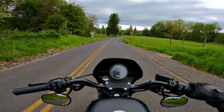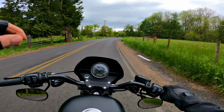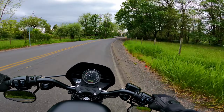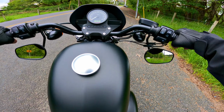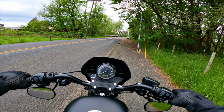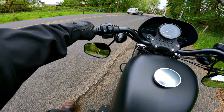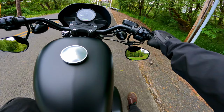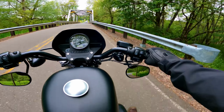Hey, Gavin, I'm starting to get a cramp in my hip. Ooh, Lord, I'm going to have to stop. I need to stop and let this car go by anyway. Taking the next one up. It's not as steep. How do you just randomly get a cramp in your hip?